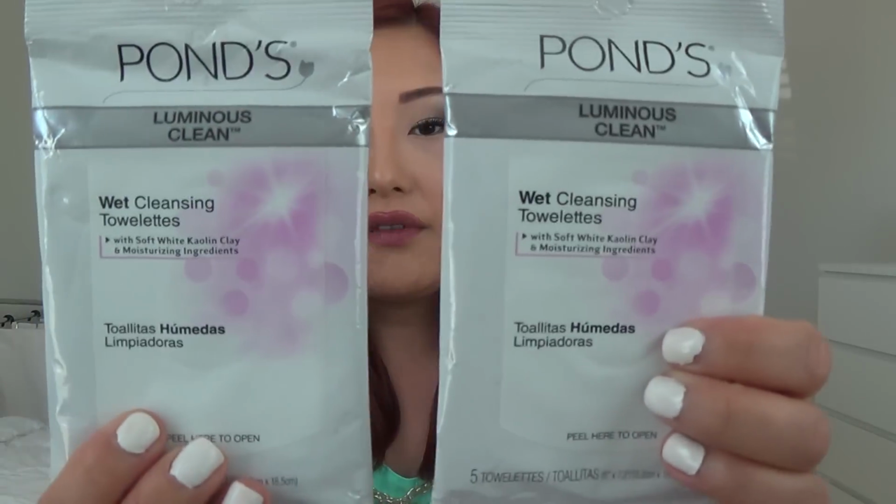So, and then the last thing I want to show you guys are these little Pond's Luminous Clean travel size wipes, and there are 5 towelettes in each pack. My mom actually gave these to me because she uses the regular Pond's facial towelettes, and these were attached to them as kind of a free gift. So thank you, Mom, very much.